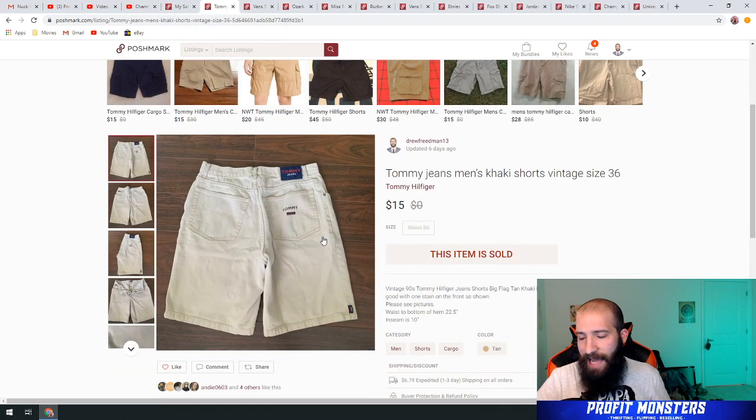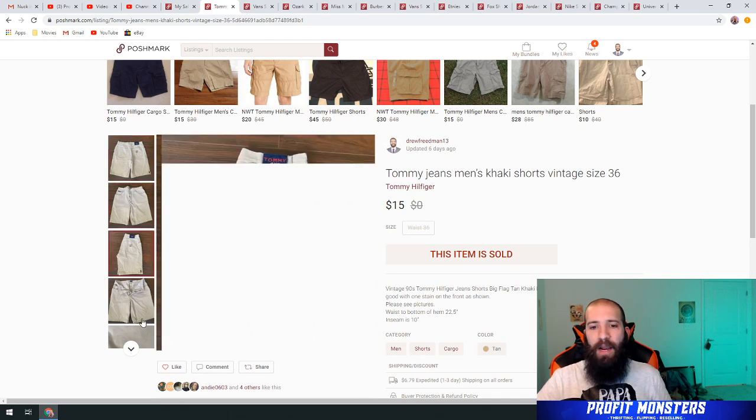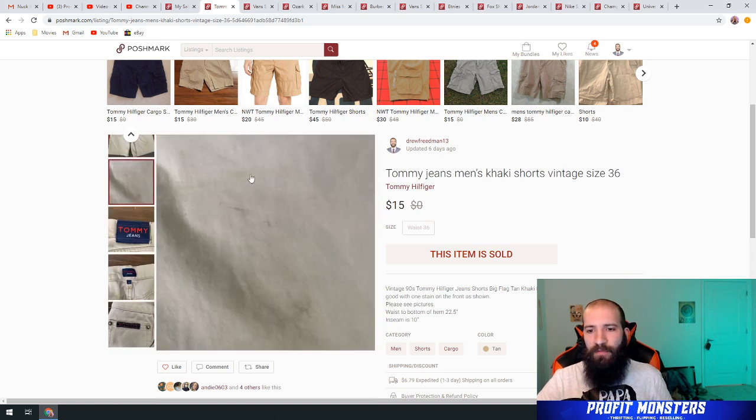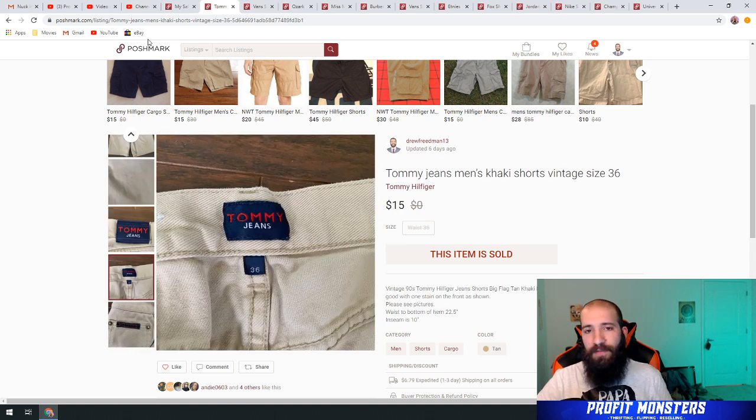Vintage Tommy Jeans khaki shorts. I sold these for 15 bucks. Not a great sale, but I picked these up at the bin, so I don't have a lot into them, maybe $2 at most. There were some flaws on them, so I was happy to sell them for $15.